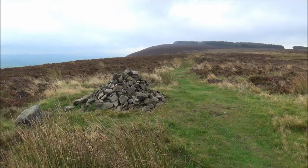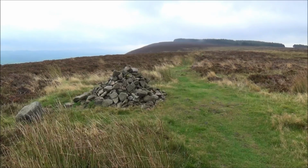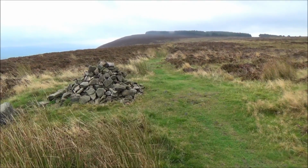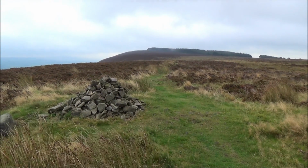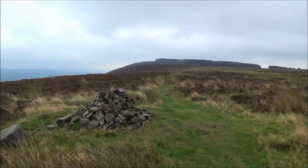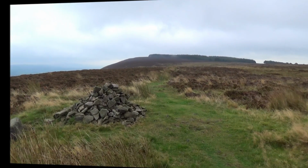Okay, just reached the cairn circle, which is how it's shown on the map. It's really a cairn, really. But you can just see the forest in the background there, in the clouds, in the mist, and that's where we're heading. And it's just starting to spit a little, so I better get cracking.